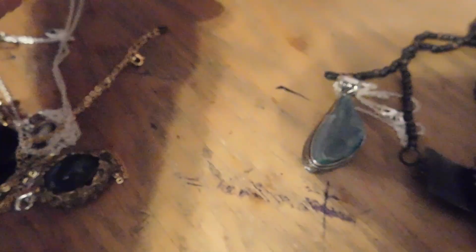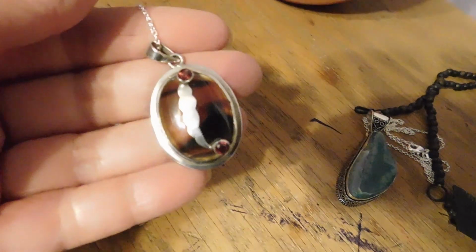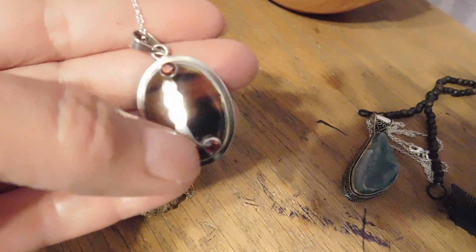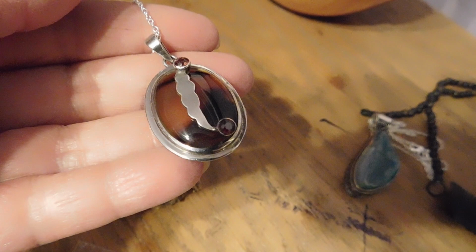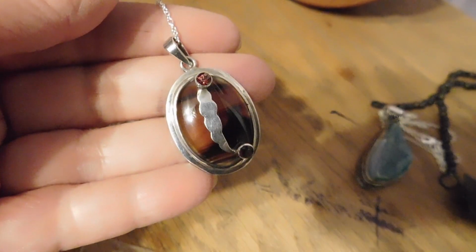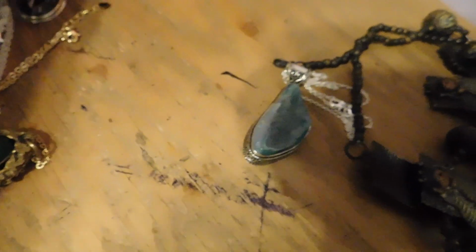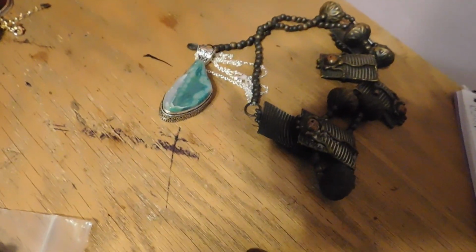And then lastly we have this agate. It's an agate pendant with a garnet and this kind of strange little applied piece of silver. It's really a beautiful agate though. That's probably an old piece. I think it looks old. Anyway, and that sold for $52. So that is all of her purchases.